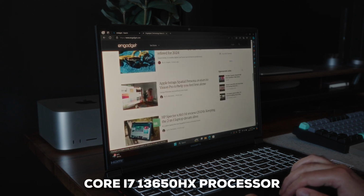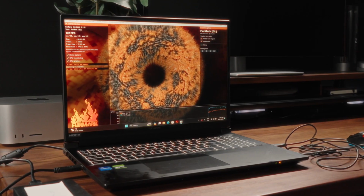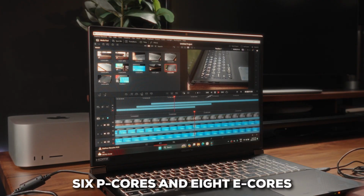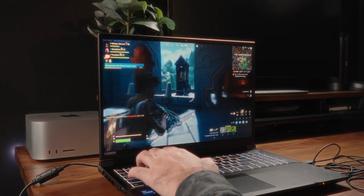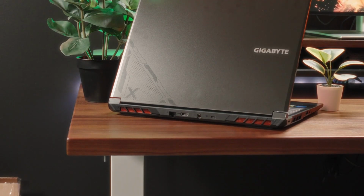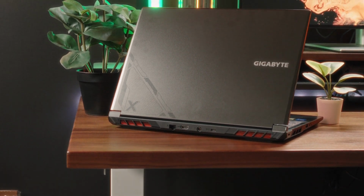This laptop packs a Core i7-13650HX processor. And yeah, it's not Intel's very latest chip, but that doesn't really matter. It is plenty powerful with 6 P-cores and 8 E-cores. That's more than enough for your favorite games. Besides, it's got a 105-watt RTX 4060 GPU. That's a surprisingly generous power allowance for this card, so you can expect some seriously awesome performance.